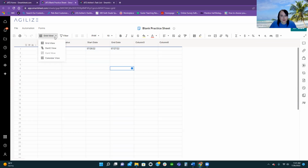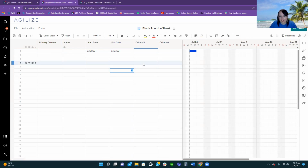If you want to, you can just change it into Gantt view once you have it. Look at that. Gantt view is perfect for project management. It makes it so clear what projects are happening, where they're happening, things like that. Now, this is a very basic Gantt view. I've worked for many companies that use Gantt charts, and it just makes it so much easier to see the timeline.